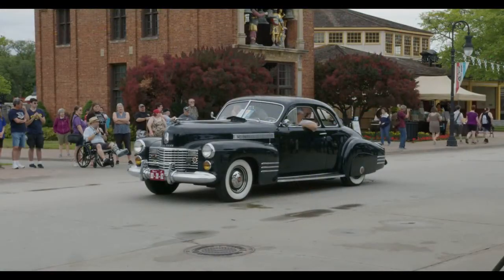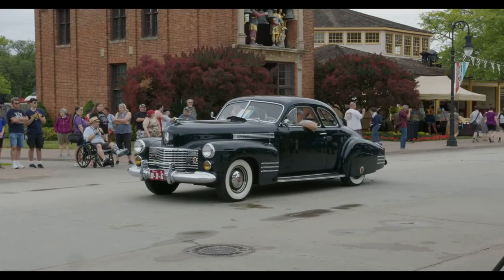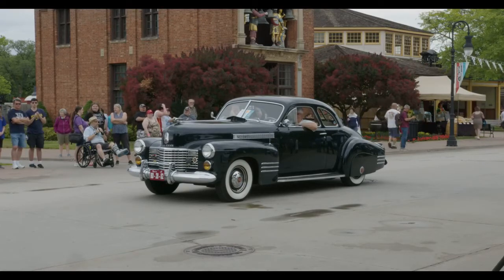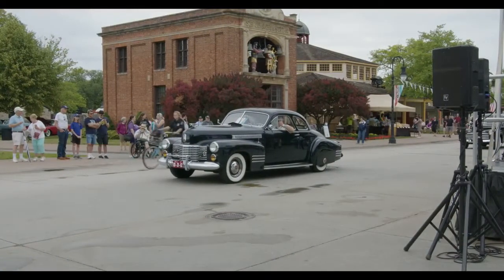And this 41 Cadillac has a front end that really continued on through post-war and into the late 40s and beyond. This is really a style that continued on for a very long time. Even post-war, it's still very modern and very good looking. Yeah, beautiful car. Thank you so much. Should note it's finished in Berkshire Green. This is the original finish. Wow, beautiful.